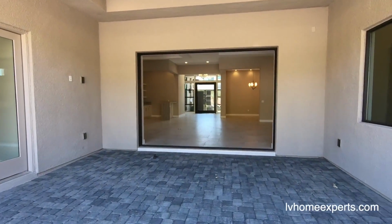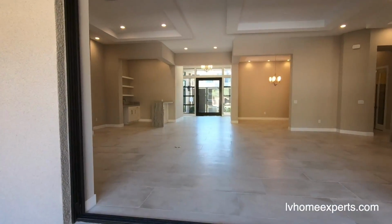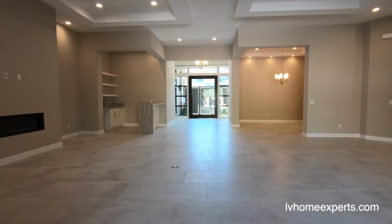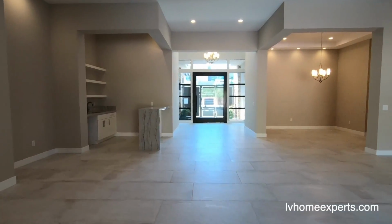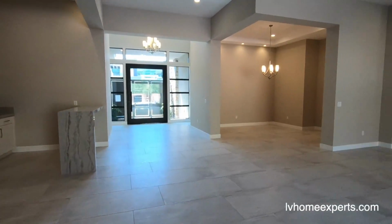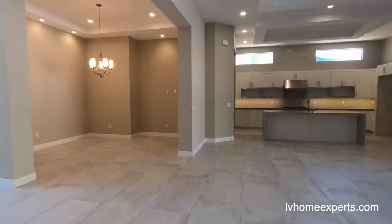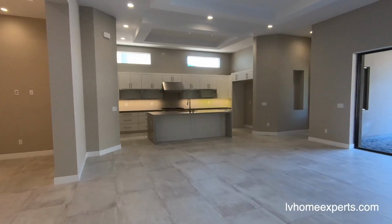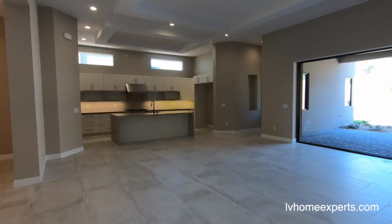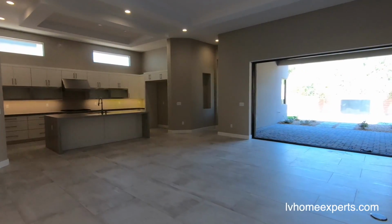Now, the property taxes on a home like this is about 1% of the total sales price. Now, you have HOA fees of $275 a month, and the master is $46 a month. Believe it or not. The second HOA is $105 a month.